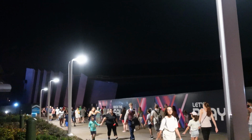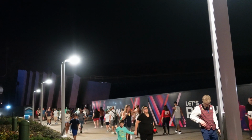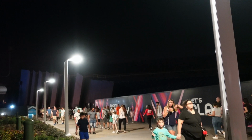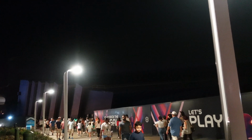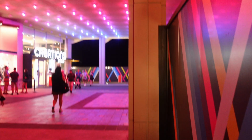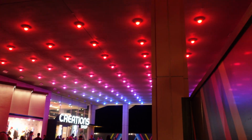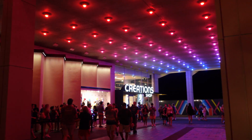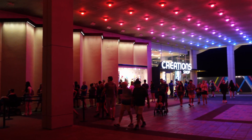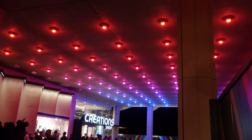It's kind of hard to see at night, but right over here is where the Guardians of the Galaxy: Cosmic Rewind is going to go. You can see there's construction walls up there, but that's exactly where it's going to go, right back there. Yeah, this is kind of cool. I have not seen this yet. Everything is lit up right above the Creations shop. You can still see at this hour there's still a line for Club Cool. Let's go into Creations and see if there's anything new that we've missed.